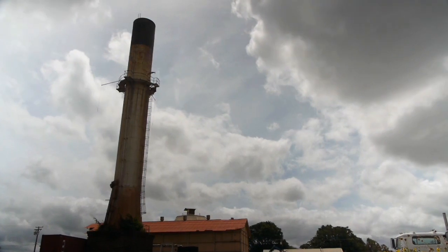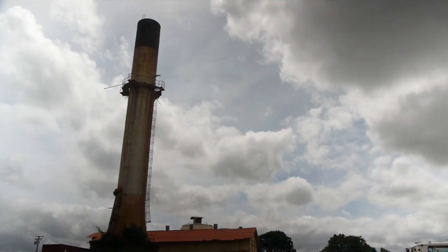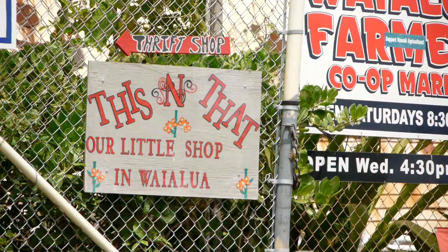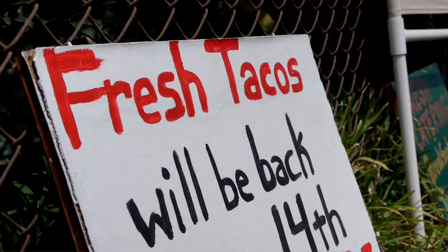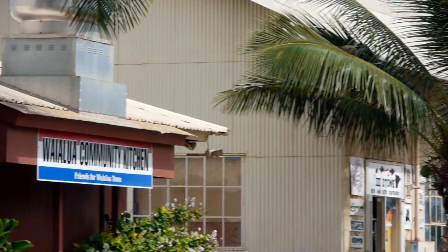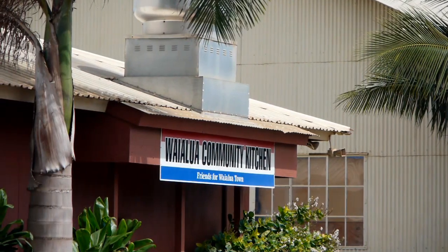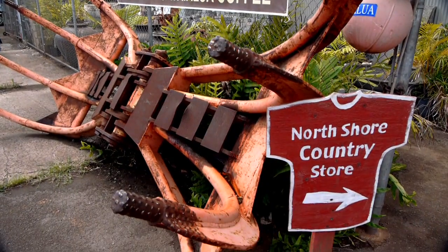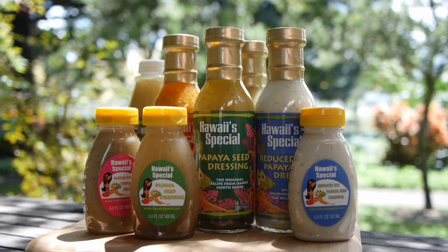They closed the sugar mill down in 1996, and when they did, this property was basically abandoned. And what happened was a lot of local people like myself came and rented out space, and they started making little homemade goodies here, really. So there's a bunch of surfboard factories here, all well-known guys. There's a community kitchen where they make a lot of these local jams and jellies and cookies, and the soap factory across the way. The papaya seed salad dressing just 2 doors down.